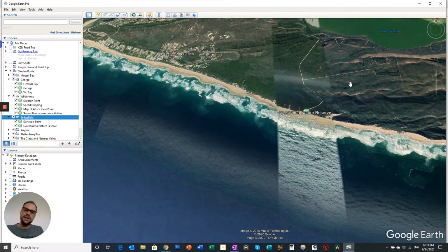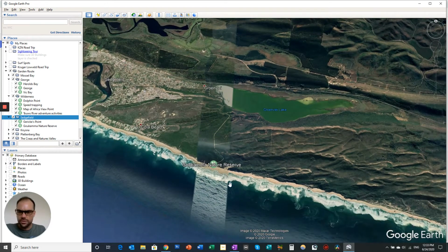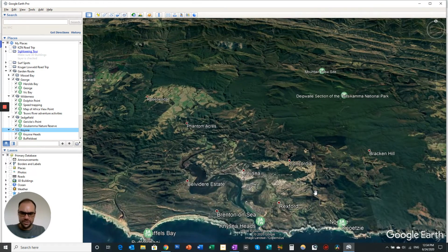And yeah, you're surrounded by fynbos and just nature all over the show. So this Tsitsikamma Nature Reserve is a must stop if you're an outdoor enthusiast like us. Let's move on over now to Knysna.